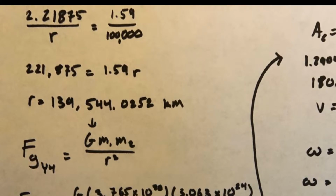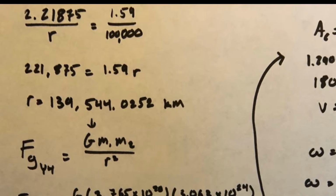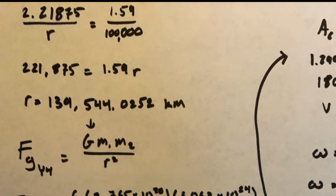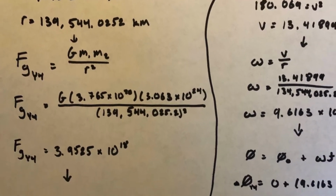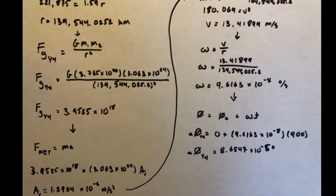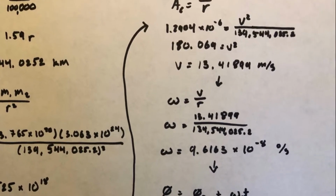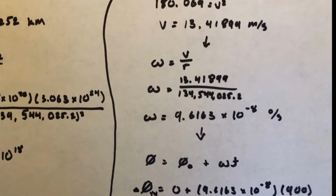First, I had to find a lot of the values for Yavin 4, and I started doing this by going back to our still image and doing some more pixel measurements. I was able to figure out its radius, which was about 139,500 kilometers. And then using this, I was able to figure out its actual gravitational force of 3.95 times 10 to the 18th newtons. And then I went back and sort of reverse engineered the velocity by finding its centripetal acceleration and then using that to find the velocity of the massive planet, which ended up being only 13.419 meters per second.